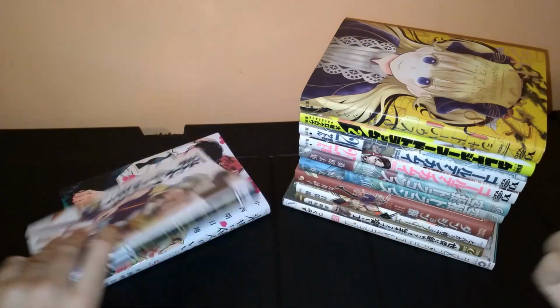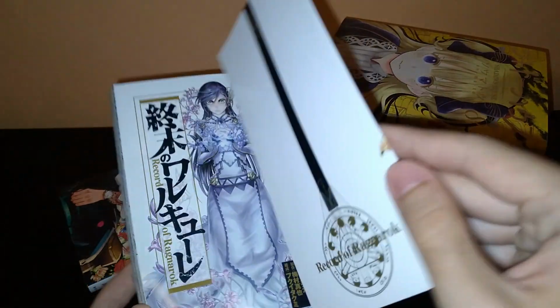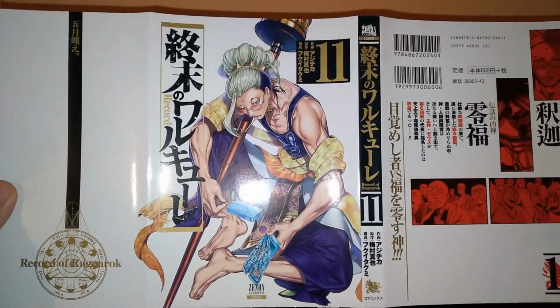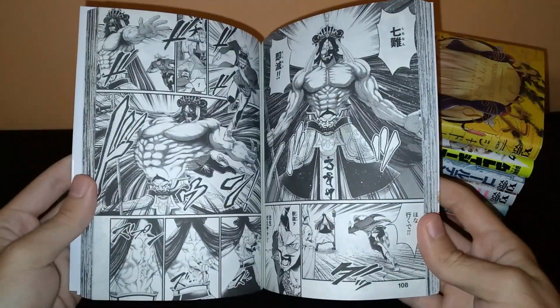Moving on, we have the Record of Ragnarok. This is a really phenomenal death tournament, battle to the death type of manga. It's incredibly intense, very over the top. The stakes are high, and it's probably just one of the best manga of its kind. I really, really recommend this. And here is some of the artwork.